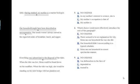Moving on, many of the questions are very short. Question 3 is kind of short. That one we just read is somewhat short. Number 5 is somewhat short. We see also that as we read these, we can really read many of them just by themselves. For example, starting with number 5, I could start with the word everything. Everything was subservient to the disposal of the tides. I don't have to know a whole lot about the story. And I can answer 5.